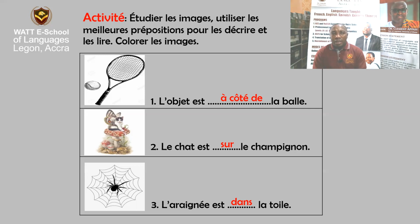Let's read the sentences again. L'objet est à côté de la balle. Le chat est sur le champignon. L'araignée est dans la toile.